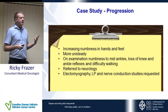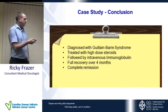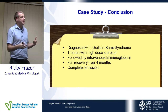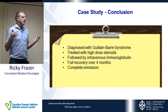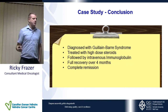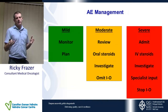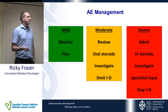And over the next few days, the numbness increased. It started to move up the body. Referred him to neurology, did some neurological tests, and this patient had Guillain-Barré syndrome. So a really classic presentation, looking back with hindsight, of this presenting with pins and needles, some ascending weakness. Treated with steroid, treated with immunoglobulin, made a full recovery, is still in a complete remission. So other take-home message is, had a nasty side effect, yes, but actually now doing really well. And that's often a story that we see.